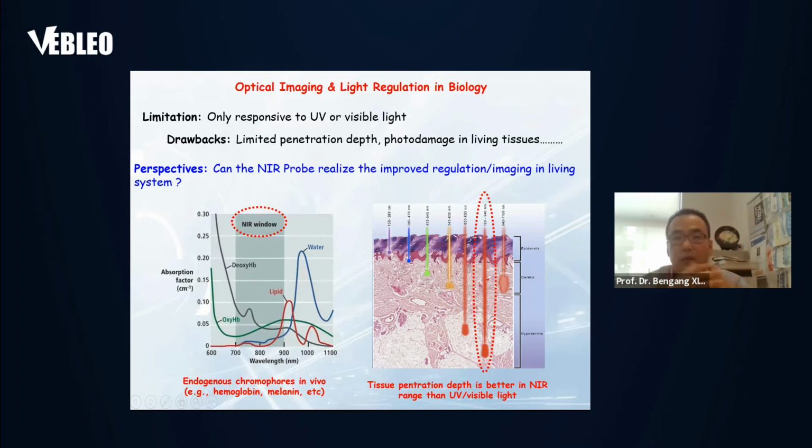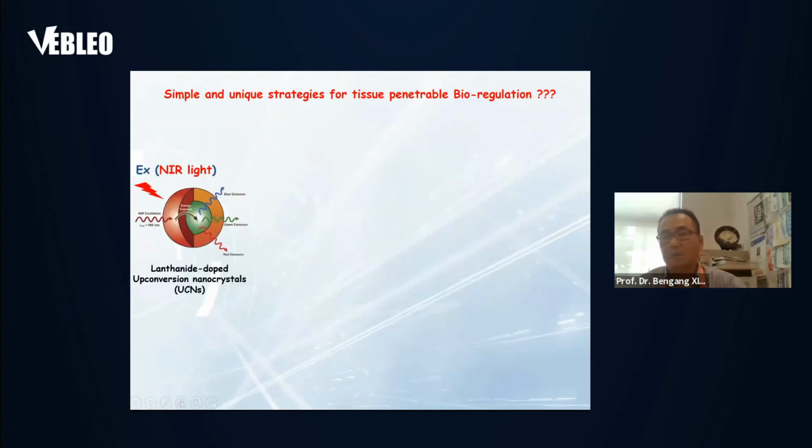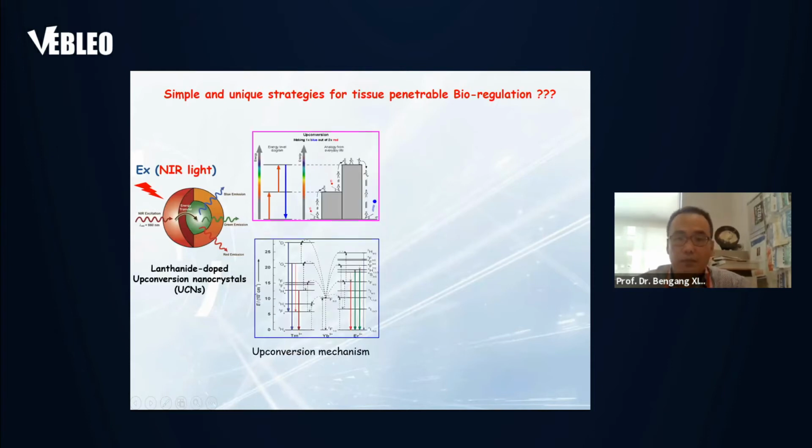We wanted to solve these issues for the hospital. In our group, in the past few years, we have been doing a lot of chemical biology, designing and applying different fluorescence probes, especially focusing on near-infrared imaging systems, which we hope can solve the issue or at least improve the regulation and bioimaging in living systems. In terms of near-infrared imaging probes, people develop different types of contrast agents, and in our group we mainly develop different types of near-infrared probe molecules, including polymers and small molecule probes.